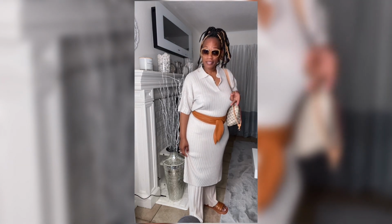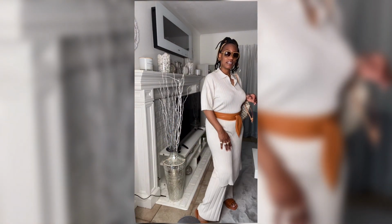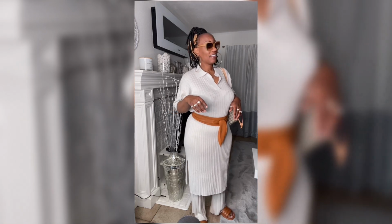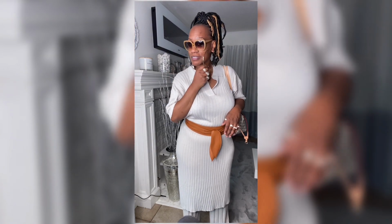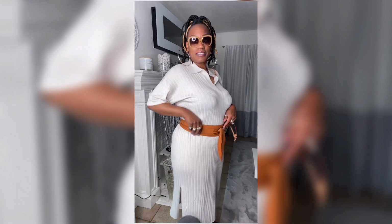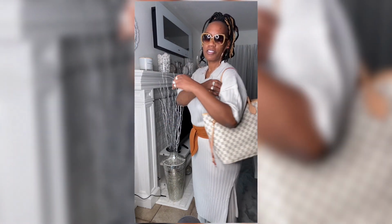A tunic, a dress, a top, whatever the case may be. But it's H&M, the belt is Shein. Okay, come on through. My hoops. My little Christian Diors, they're old school, y'all. About these years ago, still got them. Yes, I don't throw nothing away. But check out the belt. The belt's from Shein. I showed that to you guys.